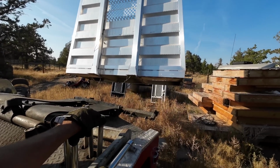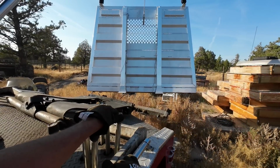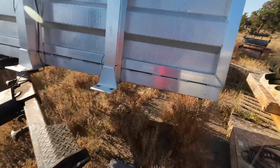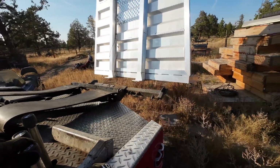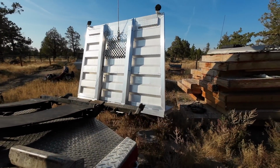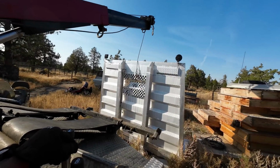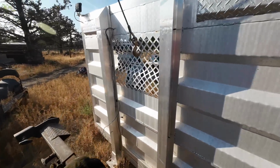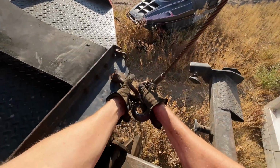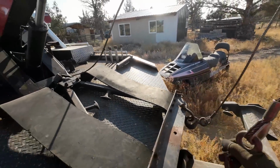Now if we boom straight down, it'll swing away, hopefully. Just need to twist a little. Now extend in. And disconnect. And then we'll hook that back up to here. Oh, come on.